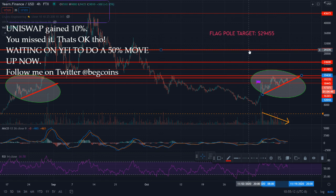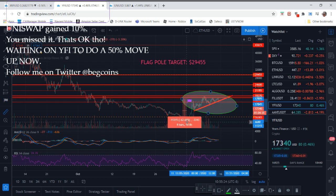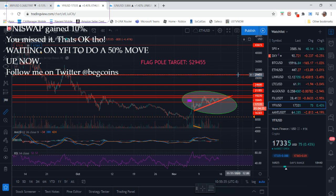I see a potential for upside. If we measure out this flagpole, we end up seeing somewhere around $10,000 worth, 10,500 if you want to get particular, and I got somewhere around 29,000. That's my hopeful upside target.